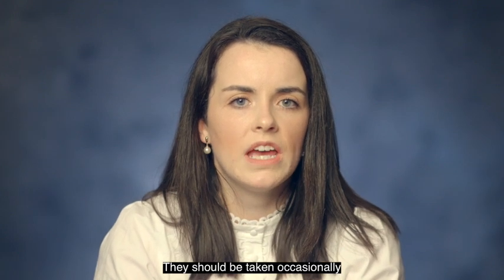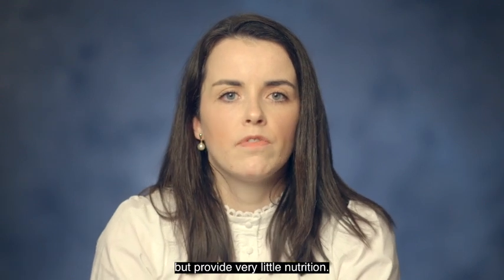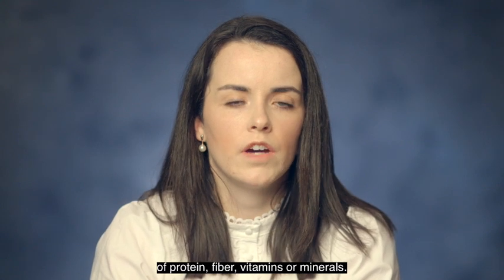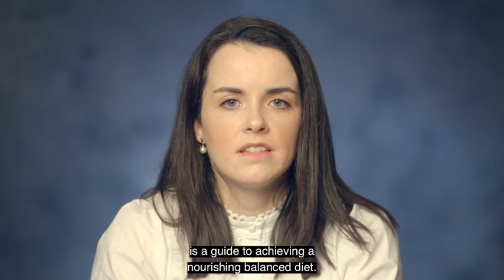They should be taken occasionally and limited to small portions. They are very high in energy but provide very little nutrition otherwise. They do not provide a good source of protein, fibre, vitamins or minerals. It is important to remember that the food pyramid is a guide to achieving a nourishing, balanced diet.